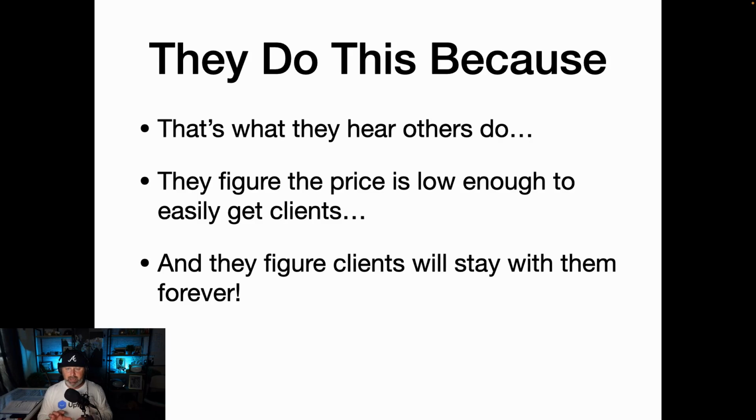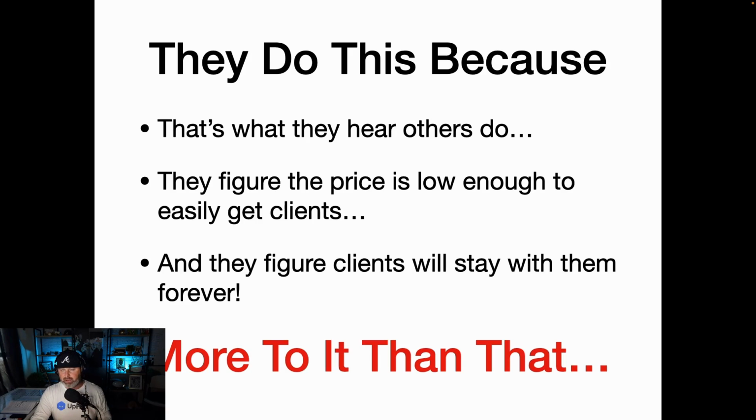Now, most of the time they do this because that's the number that they hear from others. That's what they hear other people are doing. They figure that if they set the price at $297, that's pretty low for what we're offering. Chances that we're going to make sales and get customers are pretty easy, and it falls within that realm of forget-me money. So they figure that if they sell clients at a low enough cost, those clients will stay indefinitely. Trust me, there's way more to it than that.